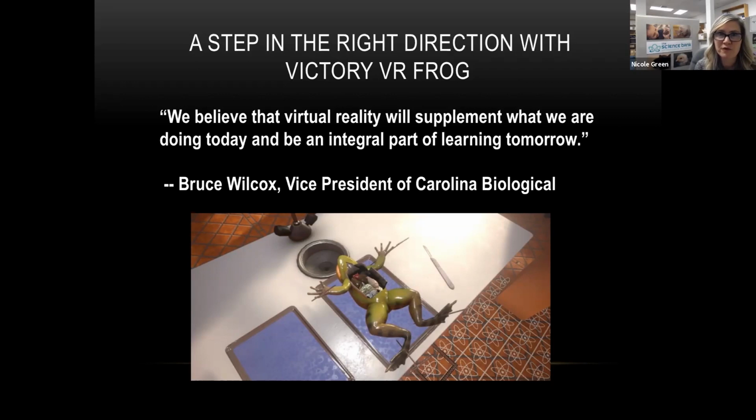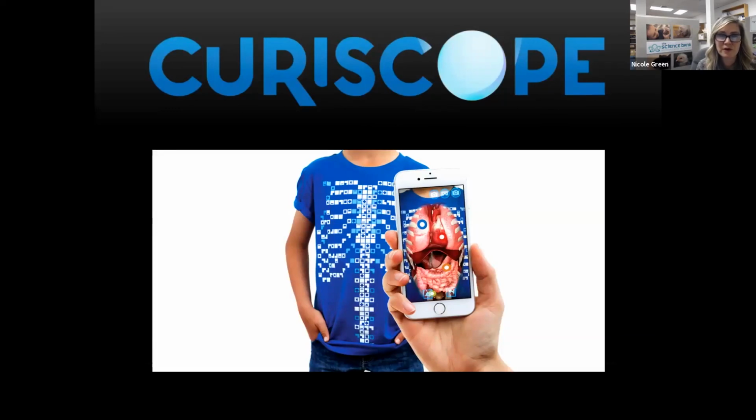And this is just a quote from the vice president of Carolina Biological, supporting using virtual reality as a supplement in science classes, because they're an integral part of learning for tomorrow. So it was really exciting to see that this is happening, and it's really a step in the right direction for humane alternatives. This is another really fun, exciting product called the Curie Scope Virtuality.